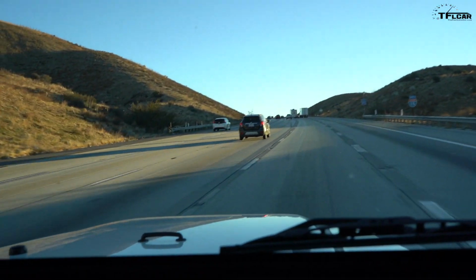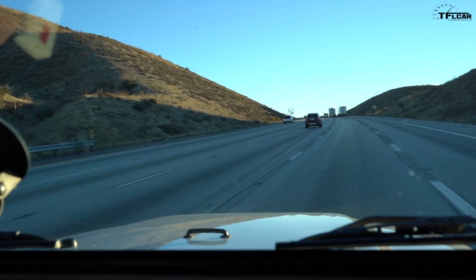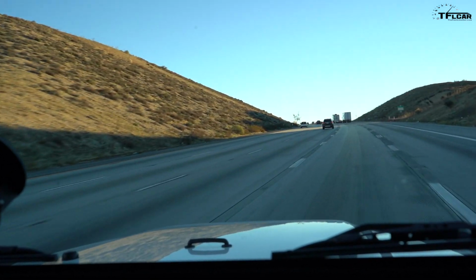There it goes. That's pretty annoying, yeah. That transmission is hunting. It only has 4 gears to hunt for. All right, we're about to crest the hill. And we managed to make it up doing 55 miles an hour the whole way.